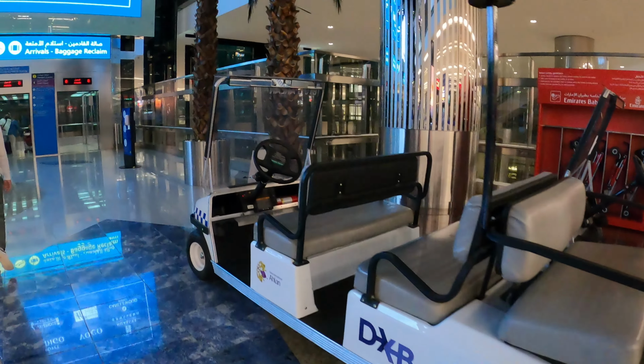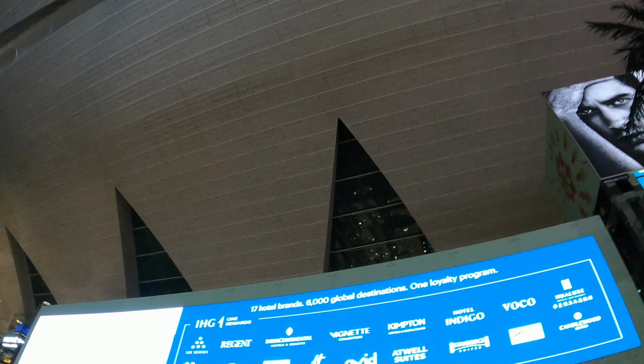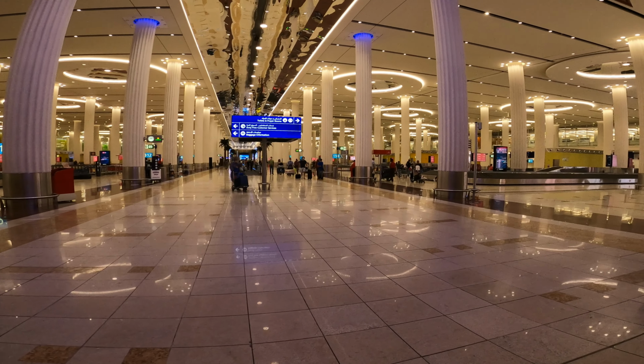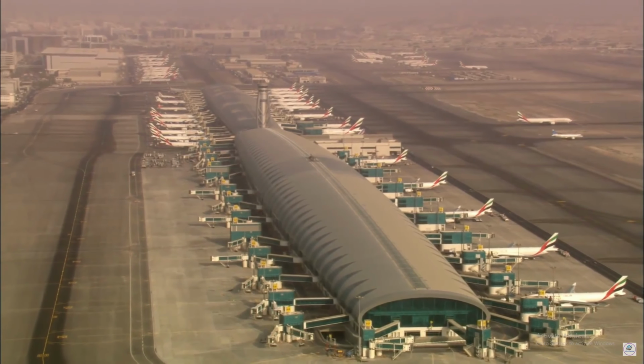And just like that, we're in Dubai. We arrived at around 1:30 a.m. First of all, they have an amazing airport. It looks awesome, like a palace. And apparently it is the airport with the most flights in the world. Yeah, well, it is large.